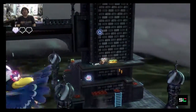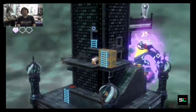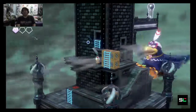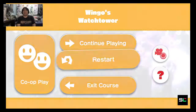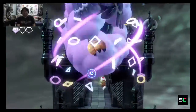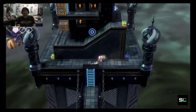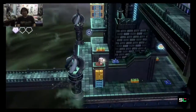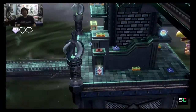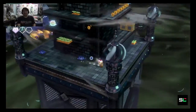Should I just restart for the jewel? Yeah, I think I should. Okay, let's just restart for the jewel, because it's better to do this in procedure. You know, and I don't want to end up replaying the whole level again just because I missed out on one thing. Okay, let's go. Okay, we don't have to pull that one because it's a jewel.